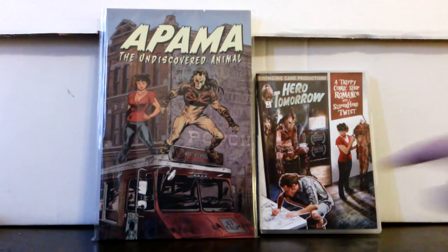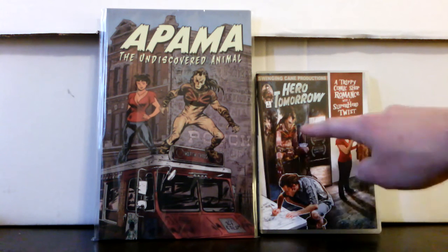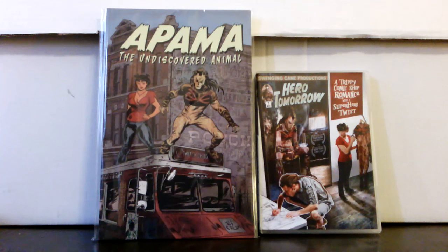And then, like I said, this movie, which was actually made first, from what I understand, and talking to them, the two don't have a lot of similarities except for the same main character and the kind of hero character, which is Apama. Other than that, the stories are definitely different.